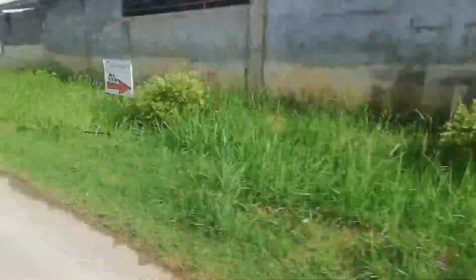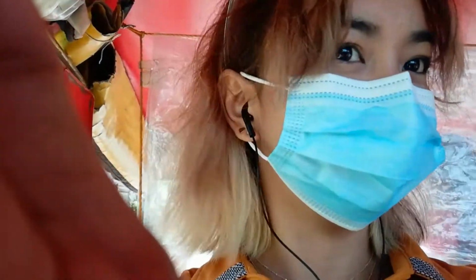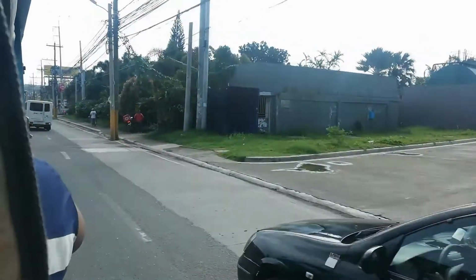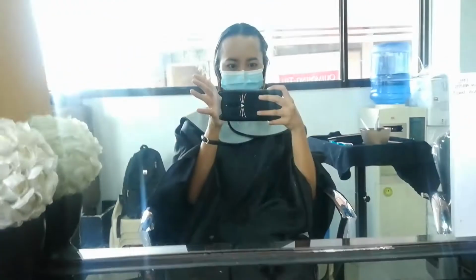On my way to the salon. Okay, so sakay-sakay muna tayo. This is the Pink and Gold Salon sa Rojas. And yeah, that's me.